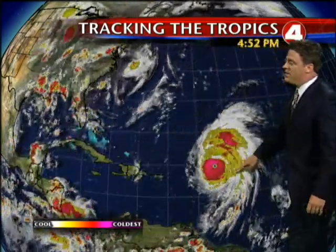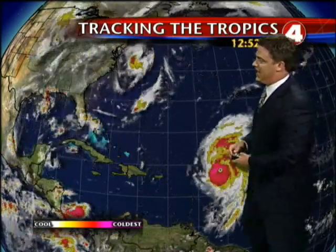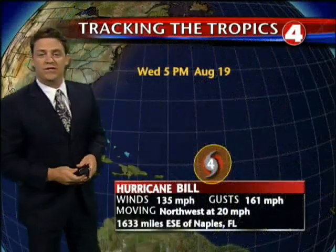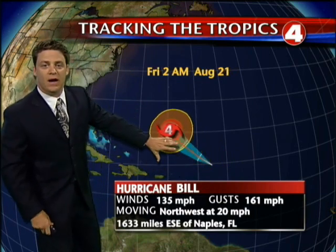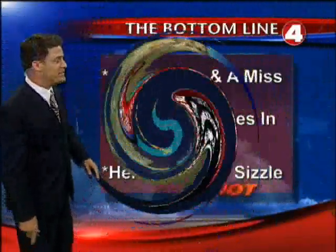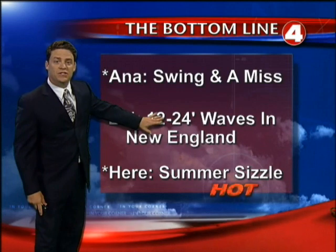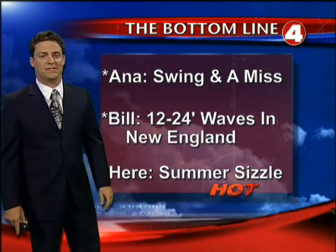You move out there over 1,000 miles and you have a well-defined, very large hurricane, but it is moving to the northwest at 20 miles an hour. Winds right now sustained at 135 miles an hour. You ever felt that before? No, probably not. Let's put the maps in motion. There we go. It pulls off to the northwest, then north, and then to the north and east. Probably missing New England, but here's the deal. We could see 12 to 24-foot waves in southern New England. I'll have your complete forecast coming up.